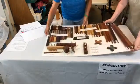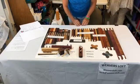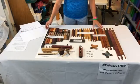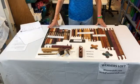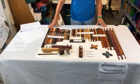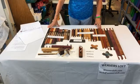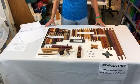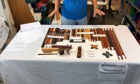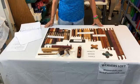All right. Okay. This is all the wood tools made by Jim Hockett, and many of you remember him. He was from New Mexico. He has since retired. I bought out his stock, and this is what I'm down to. So not just these, but these pieces, these different tools.